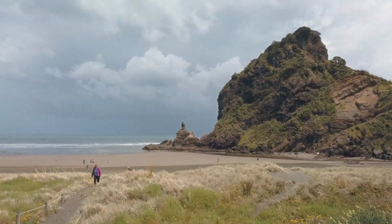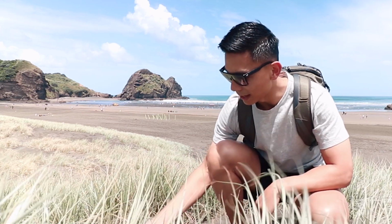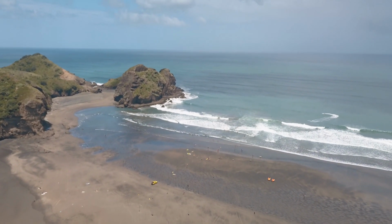Take it in guys, we are at one of Auckland's most quintessential beaches. This is Piha. It embodies everything about a great New Zealand beach. It's rugged, it's wild, and it's beautiful. Even the sand here is black. The reason it's black is because it contains a whole bunch of iron from the volcanic ash, because New Zealand has a lot of volcanoes. Enjoy this view, it's absolutely beautiful here.